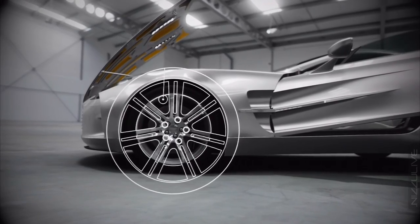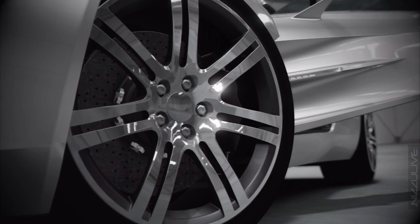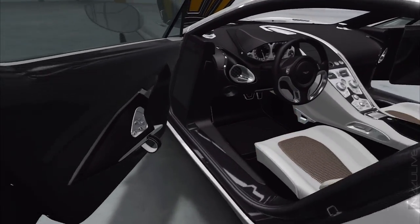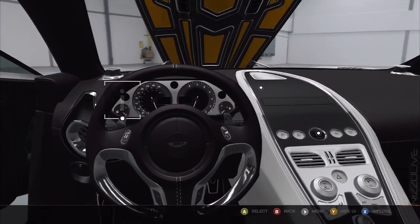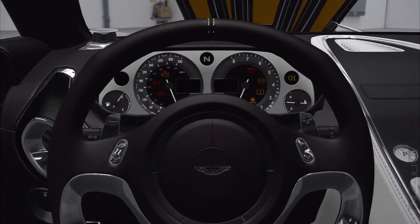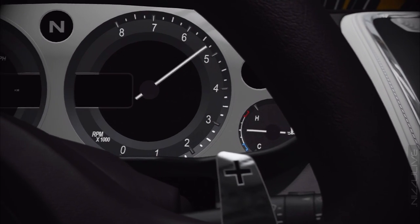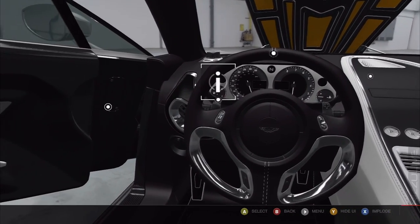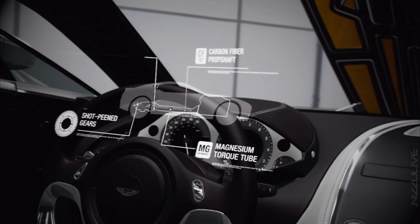The Aston Martin 177 is equipped with 20-inch, split 7-spoke, aluminum alloy wheels and carbon ceramic brakes. Rear-wheel drive Aston Martin 177 features a 6-speed paddle shift transmission.